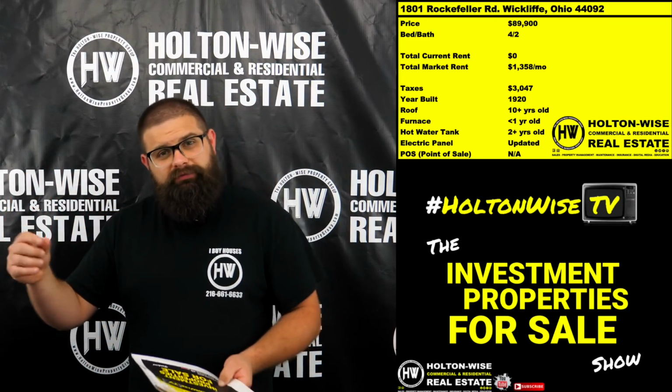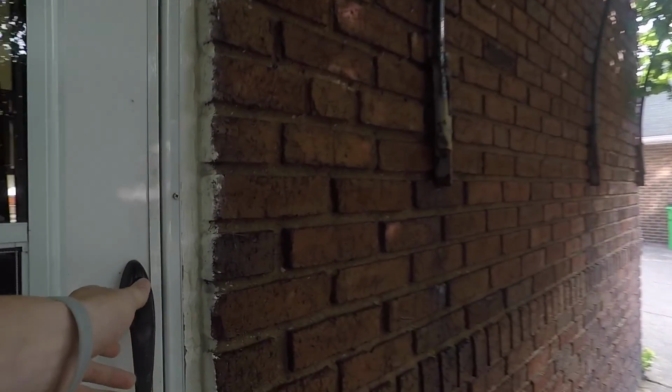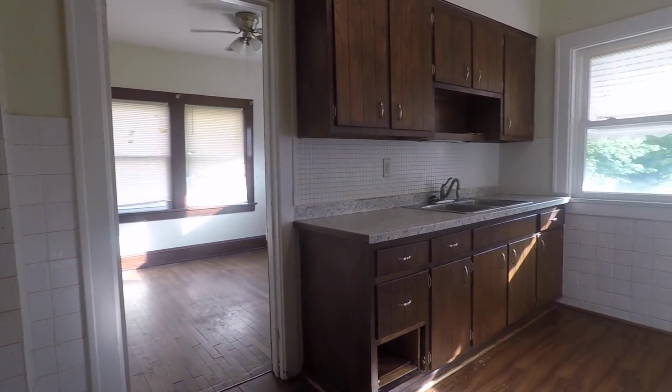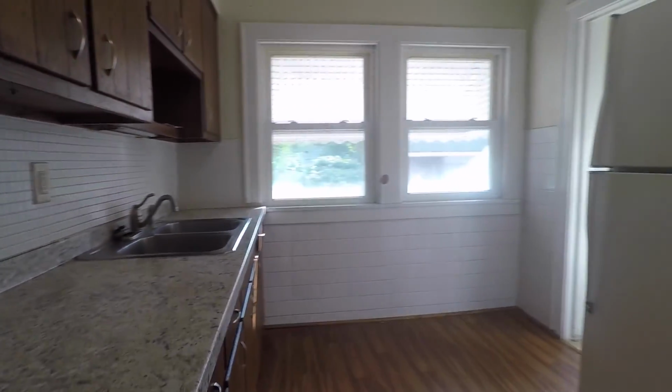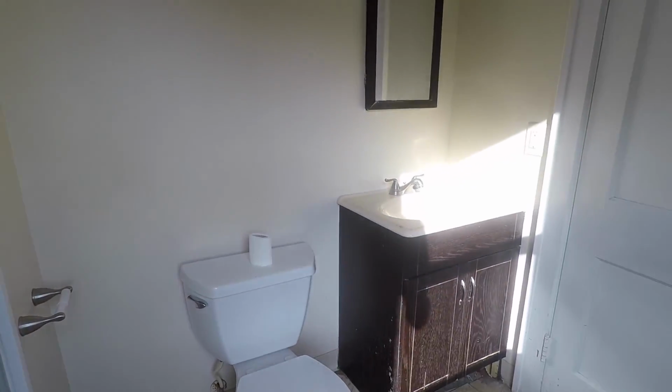Now, typically in Wickliffe, the price points are even higher, but we got a pretty solid deal on this one because it's from an old, tired landlord. He didn't want to deal with it anymore, okay? I have priced this at $89,900. Now, the cool thing with this property is this property comes with 4 beds, 2 baths.